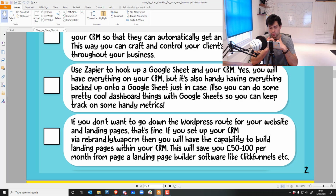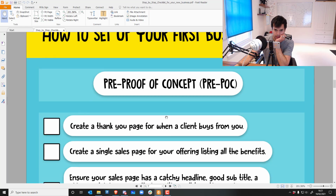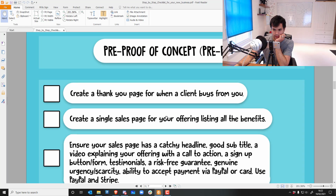I mean, we use WordPress, but sometimes you can use CRMs which do everything. So GetResponse is a CRM. It builds forms, does landing pages, etc., and that way you can save a bit of money if you want. But yeah, okay. Going through this list, I'm going to speed up a bit. So we're still pre-POC. You then need to create a thank you page.